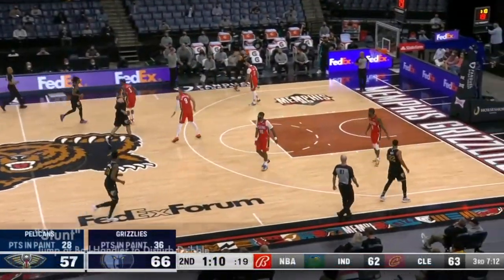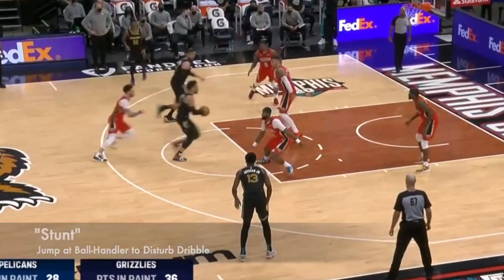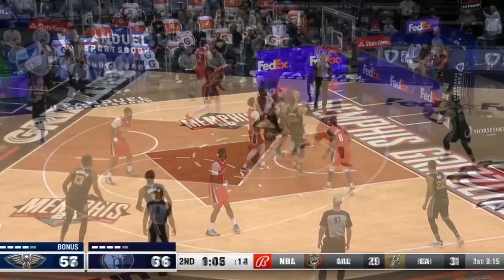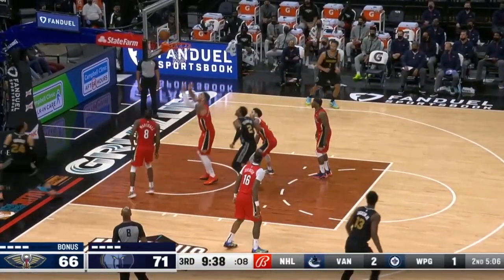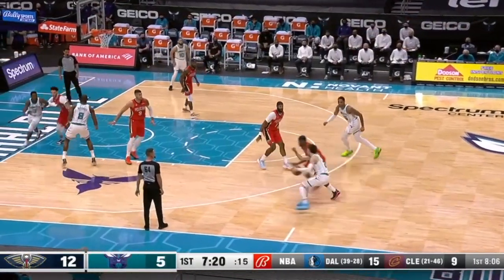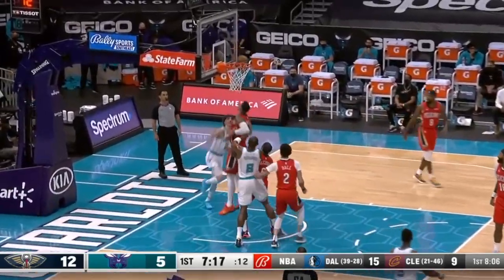He's not quite as impactful off the ball. Many of his stunts are strange. They can also be lazy, or they can just flat out be non-existent. He's standing right there, at least sticking an arm to try and disturb LaMelo's dribble.